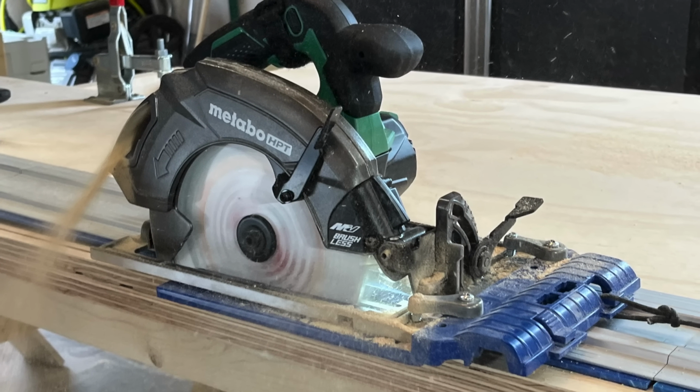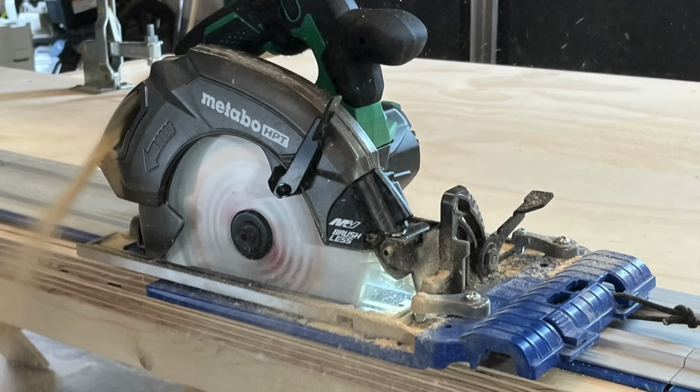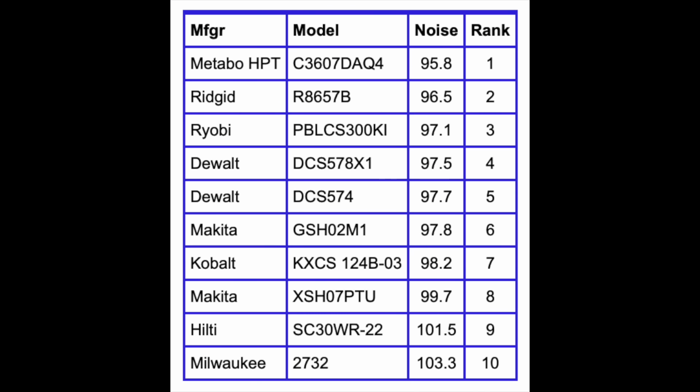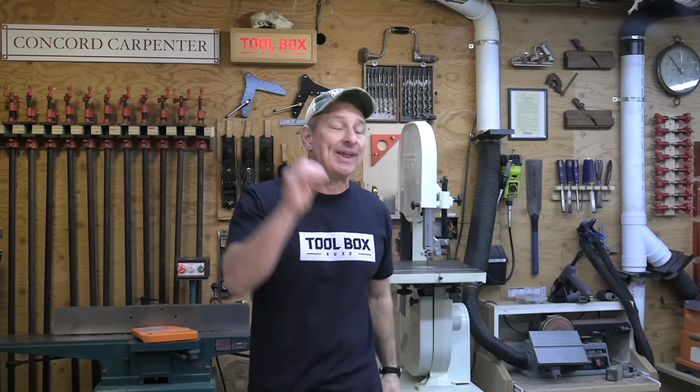All right, we looked at noise, decibels. The winner of that was Metabo HPT. OSHA allows 8 hours of exposure for up to 90 decibels, and if the exposure is 95 or greater, that time drops dramatically. Circular saws are allowed, and hearing protection is required at all times.